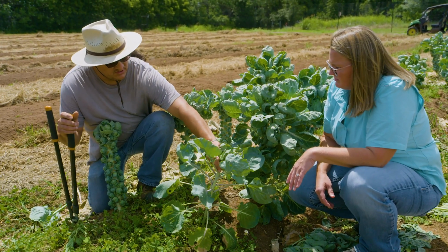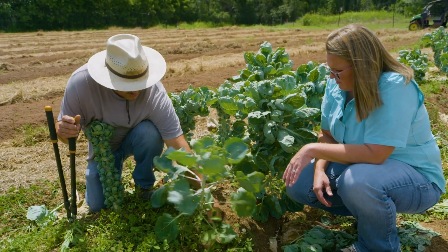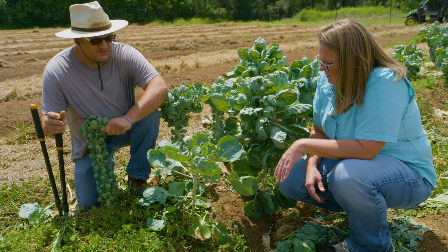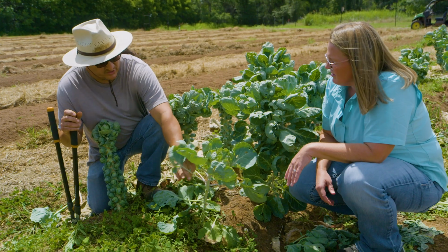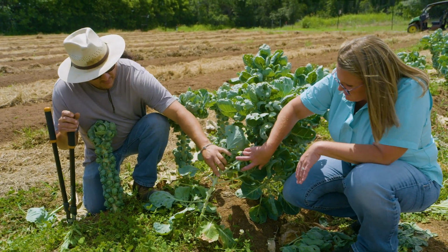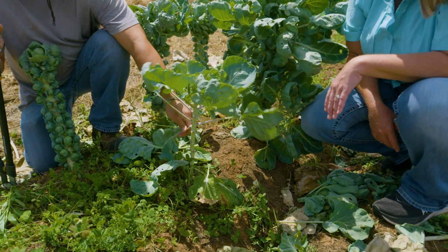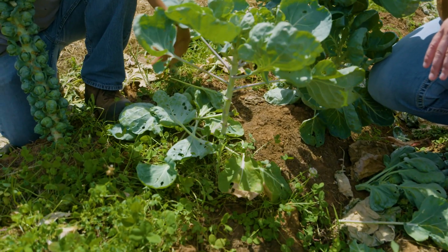So we'll totally remove that top, and then we'll come down and start pulling off anywhere from half to 2/3 of the leaves. And clipping that top off will help promote the Brussels sprouts to grow. So that's them right there, the beginnings of them. Clipping that top and taking those leaves off will help these Brussels sprouts grow a little more uniform and get a little more size to them.